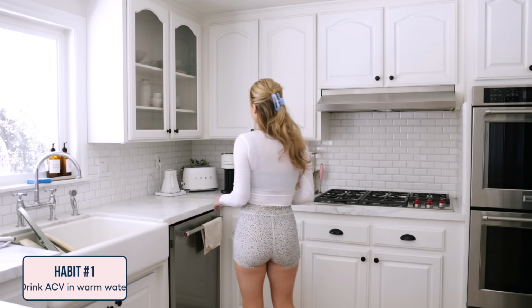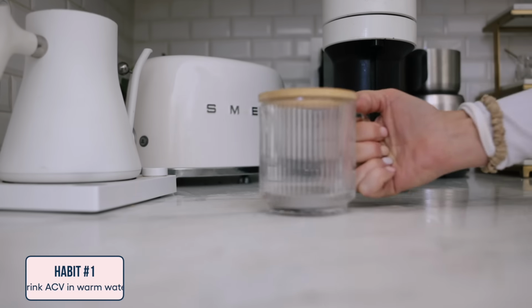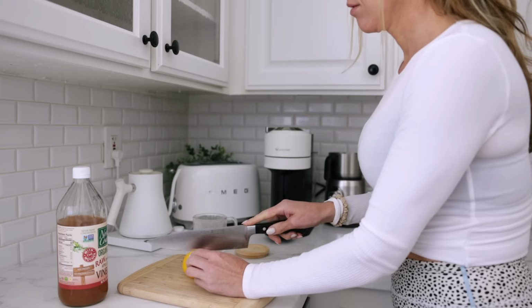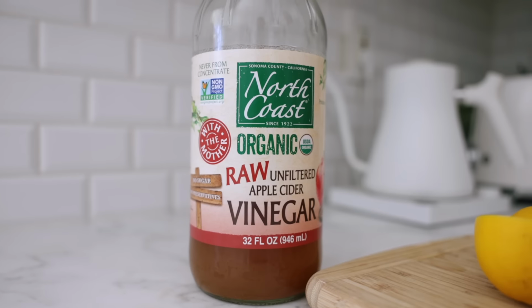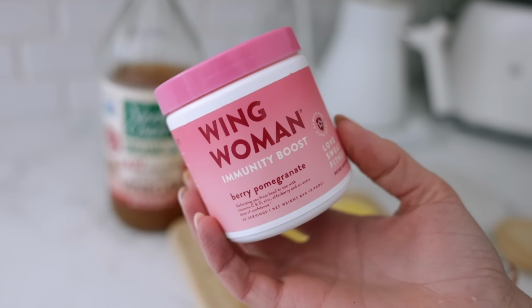So the first thing I do every morning is have warm water with some ACV and lemon. When you sleep overnight, you're losing fluids, and this really helps your body rehydrate. The lemon can also help reduce inflammation and increase circulation. And for me, the apple cider vinegar just makes such a huge difference in my ability to digest. It kind of gets everything moving.